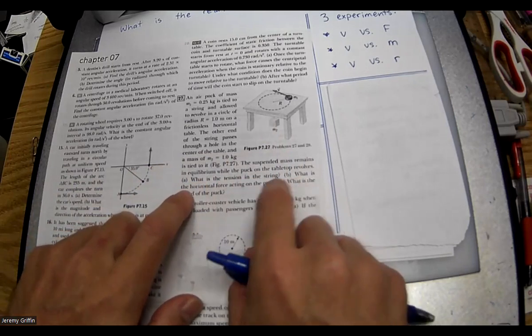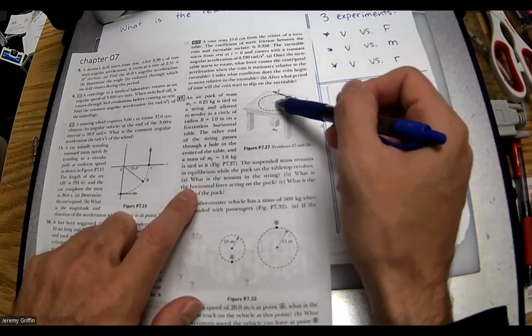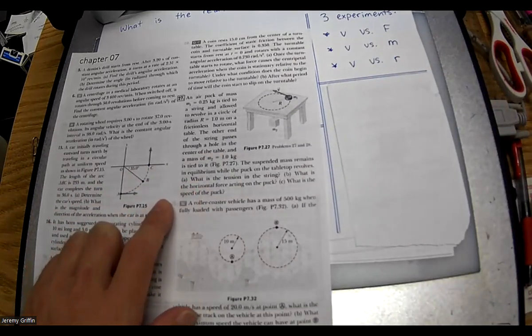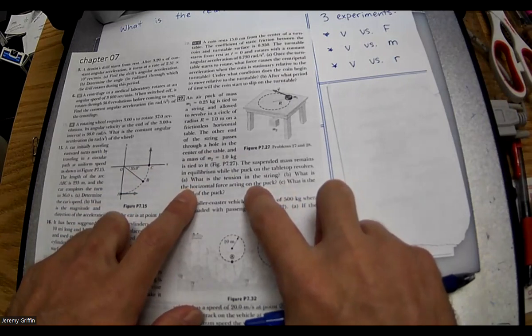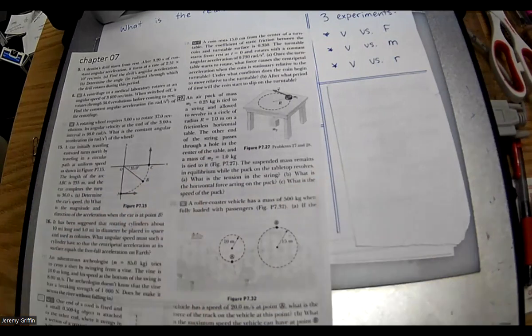Question B, what is the horizontal force acting on the puck? Well, that's just the same force, isn't it? It's also the tension in the string, which again is equivalent to the weight of M2. So that's also the answer to part B. So we just knocked out part A and part B, right? Just the weight of M2. Now part C, what is the speed of the puck?